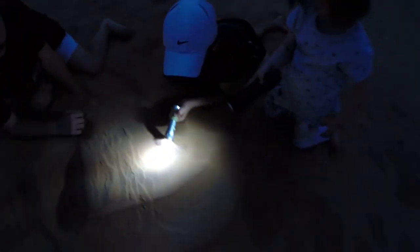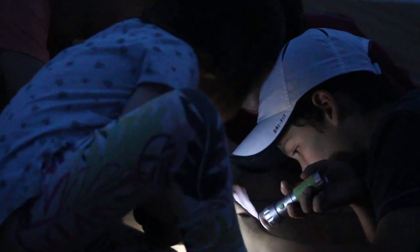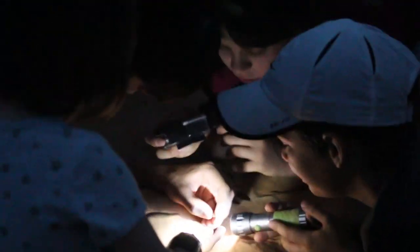Look, you can see the tracks as he moves. Wow. It looks see-through. I mean, look at that. It's moving. It's alive. It's yellow. Its face is brown. But look at that. It looks like kind of a smaller version of a dung beetle. Is he okay? Yep. He's moving. Let's let him free. Okay. See you, little guy. Bye.